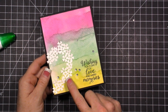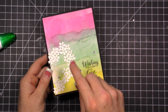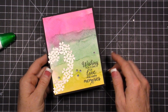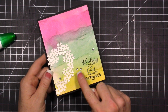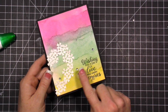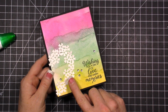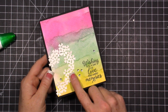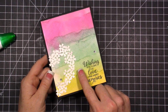Instead of putting the rhinestones in the flowers, which maybe would have made it look more like a heart, I stuck some rhinestones around here, because I felt like there was too much space between the sentiment and the heart. I stamped the sentiment first and then I did the heart. If I was doing it again, I would probably put together my heart first and then put the sentiment closer.